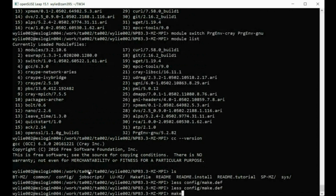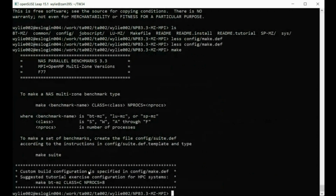Okay, so as I said, if I just type make here in this base directory, it will give me a review of the command that we can use. I can copy this command and then run it to build the benchmark configuration. As I said, class C with prox equals 8 is what I'm recommending here.